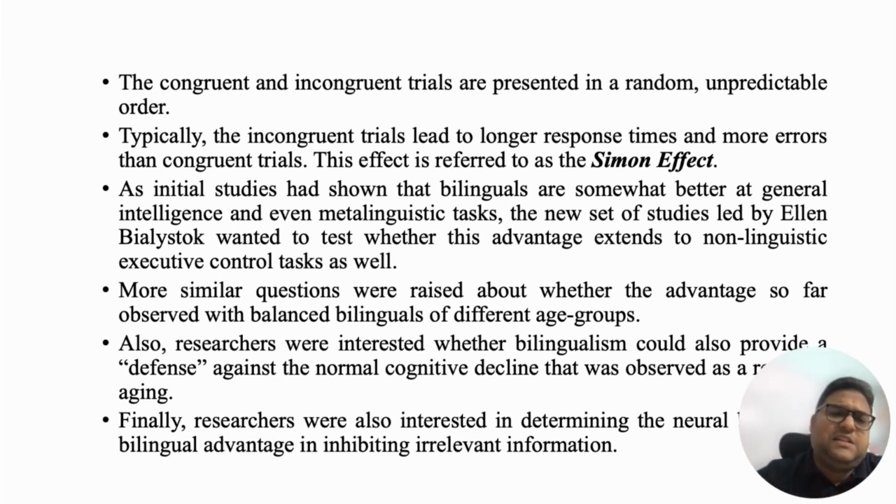Now obviously initial studies have actually shown that bilinguals are somewhat better at general executive control, general intelligence, and even metalinguistic tasks, as we have seen so far, but the new set of studies that was undertaken initially by Ellen Bialystok actually wanted to test whether this advantage in general intelligence extends to non-linguistic domains as well, or non-linguistic aspects of executive control as well. Now similar questions were raised about whether the advantage so far observed with young balanced bilinguals would extend to bilinguals of different age groups.